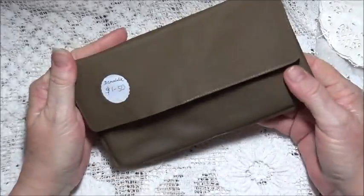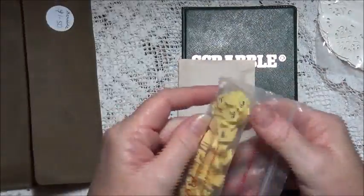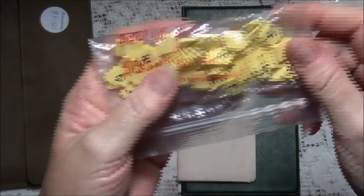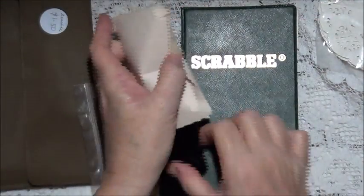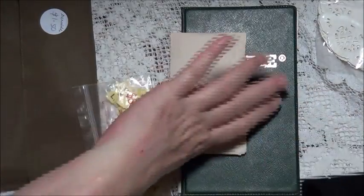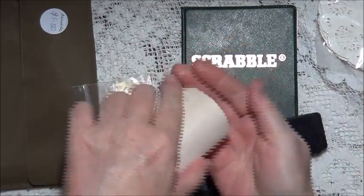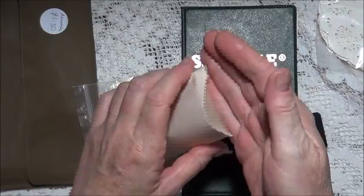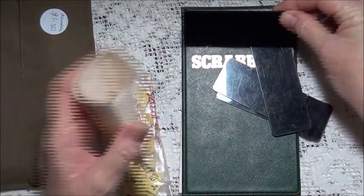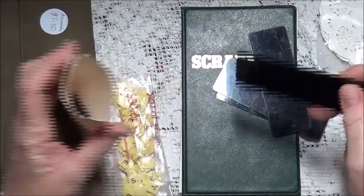I found this. This is a Scrabble set, and it was $1.50. I got it actually for the little letters. Aren't they cute? They're so small. But then I'm thinking, it's a pretty old little Scrabble set. It's even got the little stands for the words. I think you stand them up and you put your words.